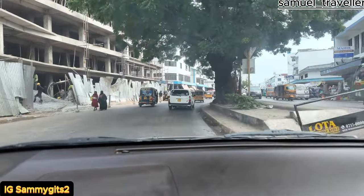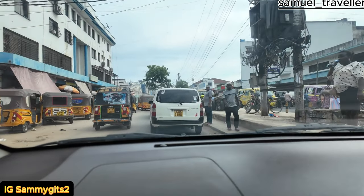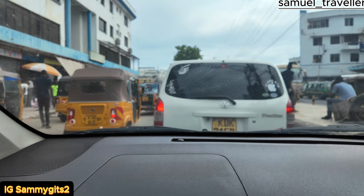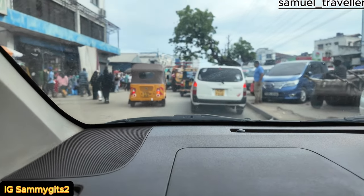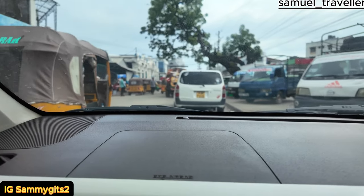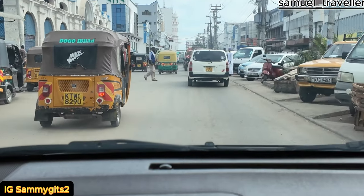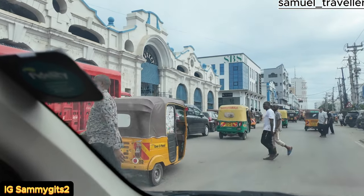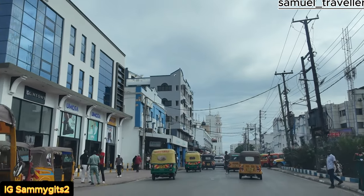So guys, right here we are almost at the town center. There is a market around here. It's called Marikiti Market. There is a lot of traffic, man. This is the main highway that connects the south coast to the island and also to the north coast. It's called Digo Road, right? Ooh, it's hot, man. Marikiti Market, that's where you get all your spices and stuff.